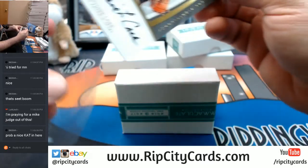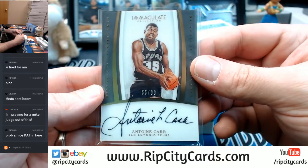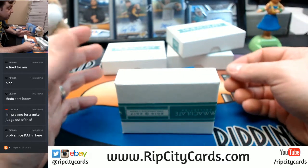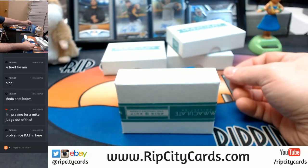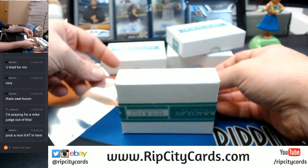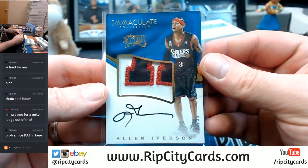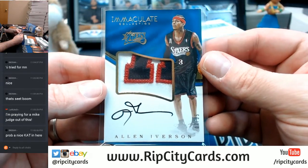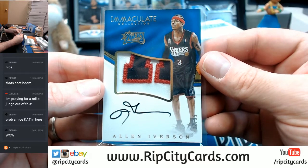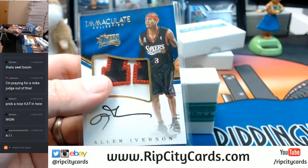Did I not grab a thick one? 66 out of 99, Antoine Carr for the Spurs. Acetate autograph. Oh. 7 out of 35, 3-color AI. That's a nice card. That is a good card. AI, D Wade. Out of the first two.